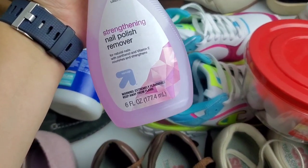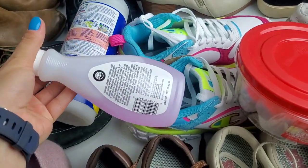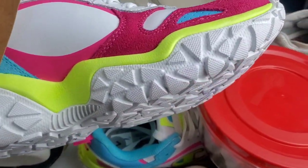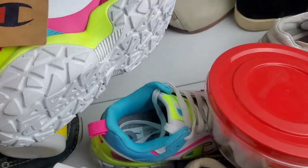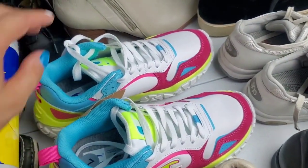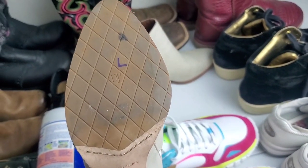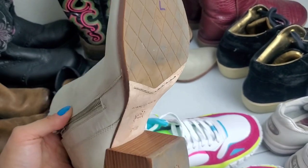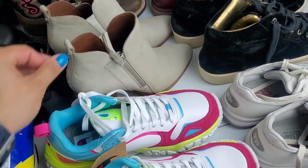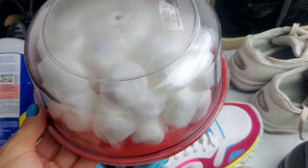This is a must have. So this nail polish remover, it works wonderful for markings on the bottom or on the sides here, if there was dirt on the whites, any try-on wear, or sometimes different places will mark the bottom of the shoe. The only thing is rubber soles. I've noticed that it does not work. And then you have to be careful with some leather soles, or if you rub too rough, it's going to come right off. And then I just put that on a cotton ball and I use that.